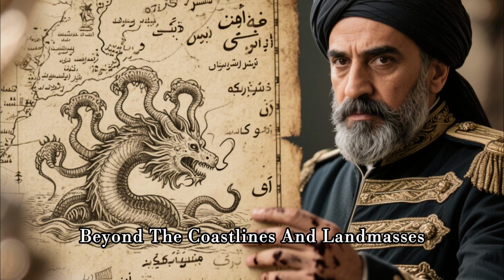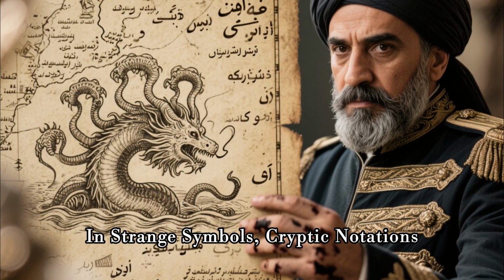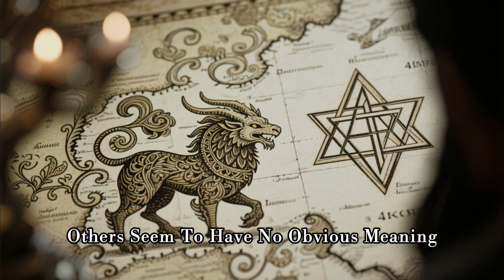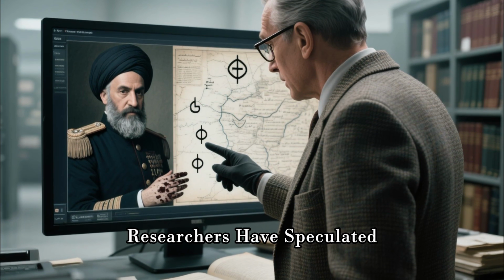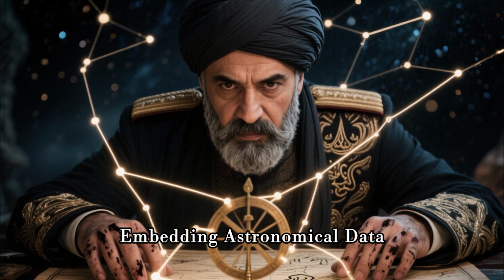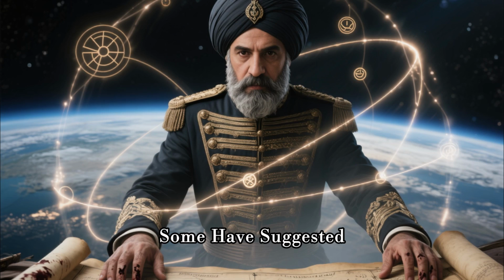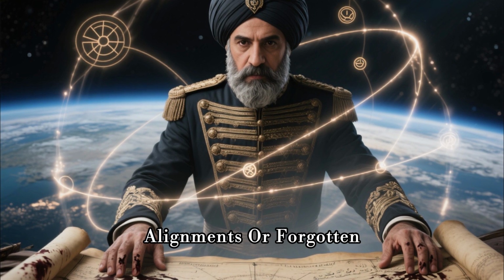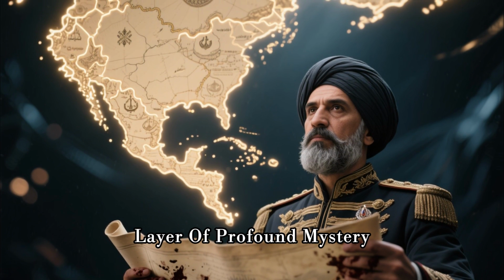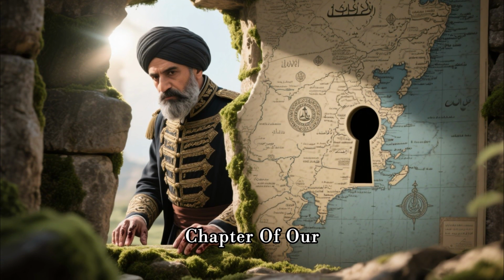When you look closer, beyond the coastlines and land masses, you find the parchment is covered in strange symbols, cryptic notations, and drawings of fantastical creatures. While some are clearly decorative, others seem to have no obvious meaning. Researchers have speculated that these markings could be more than just art. Could they be a form of code, embedding astronomical data, navigational secrets, or even a historical narrative known only to an initiated few? Some have suggested they relate to celestial alignments or forgotten navigational techniques based on Earth's energy fields. These symbols add another layer of profound mystery, suggesting the map may hold not just a picture of the world, but a key to understanding a forgotten chapter of our planet's true history.